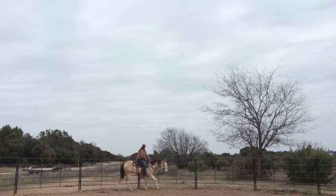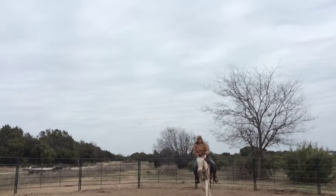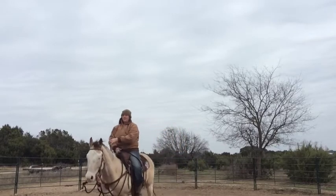So I really like how his head is starting to relax. He's not focused on putting it up or pinning his ears. He's letting me move all over him. That's a really good sign.